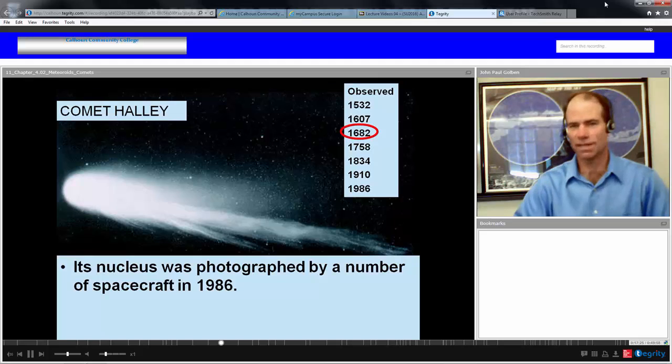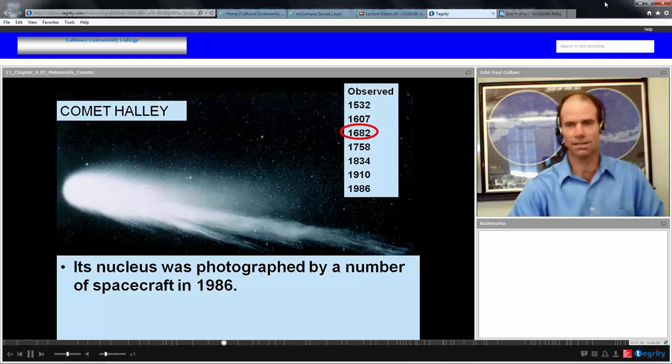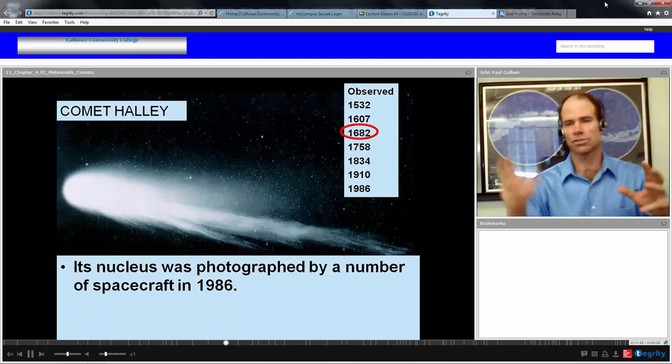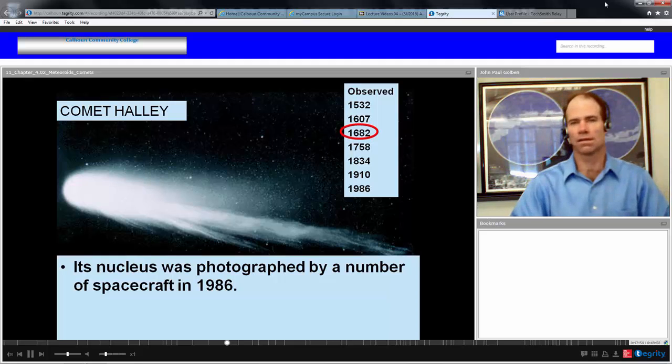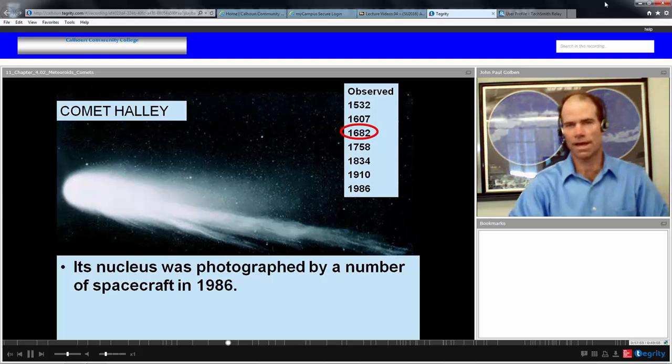So in 1758 astronomers were looking for Comet Halley, and it didn't appear, at least for most of the year. It finally appeared on December 25th, Christmas Day, 1758. So it did come, but according to the calculations, it was about a year and a half late. And the reason for that was on its previous journey into the solar system, it got slowed down a little bit by the gravity of Jupiter and Saturn. It passed relatively close to them and slowed it down, and hence it took a little bit longer to come back.